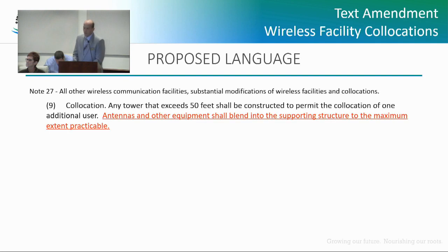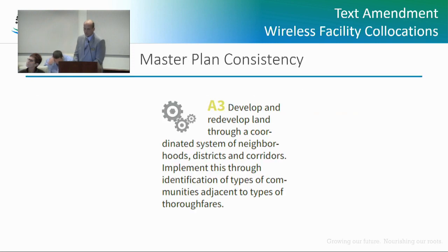At their meeting last month, the Planning Board unanimously recommended approval of this text amendment. As part of the motion, they added this statement into note 9, which basically says that any kind of antennas or equipment should be as stealth as possible. They shall blend into the supporting structure to the maximum extent practicable. Staff and the Planning Board found this to be consistent with the master plan, specifically action item A3, to develop and redevelop land through a coordinated system of neighborhoods, districts, and corridors.